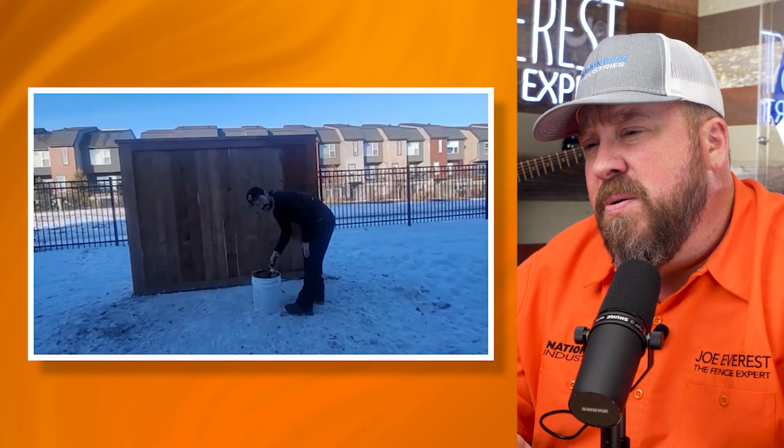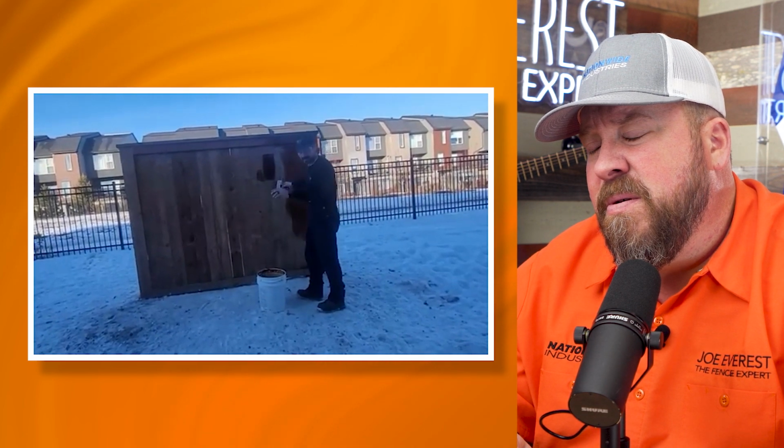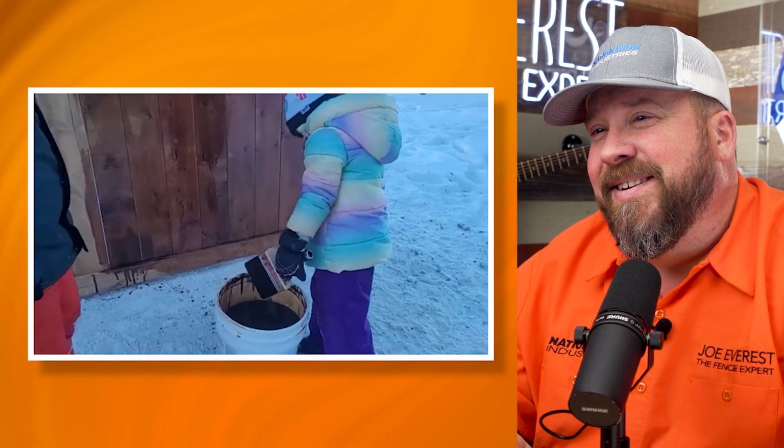So the good thing with this stain too is that you can literally apply a bunch of it. It's going to self-level, penetrate deep into the wood, which is nice. So it's so easy. Even a 5-year-old can do it, eh, bud?